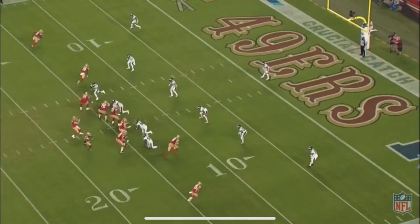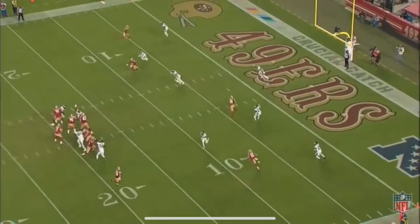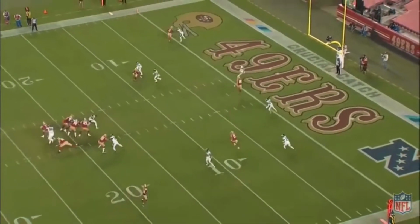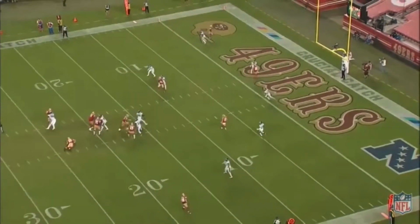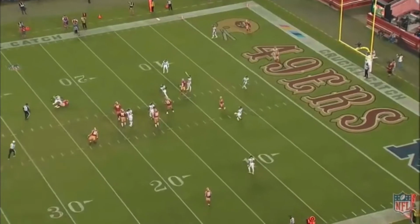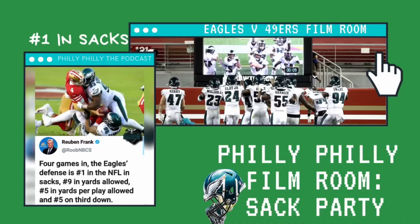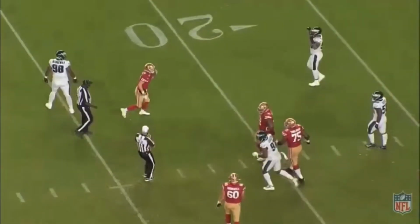This was in a big time. This was right in the red zone, I should say. You know, this is what you want to see from your defense. Again, this is a defensive tackle. Defensive tackles sometimes aren't looked at as pass rushers, but he's able to just kind of bend the inside corner, I guess you can call it, and just get right around that guard. And that's just a beautiful play.